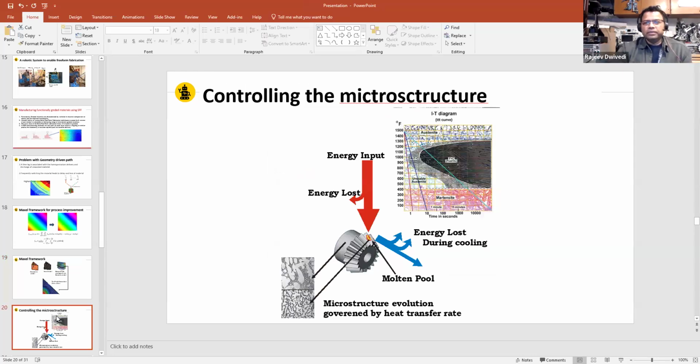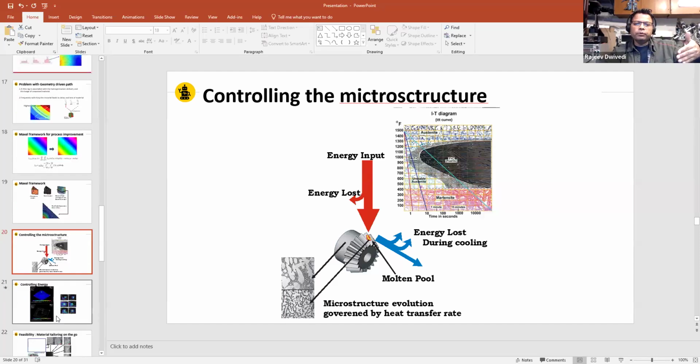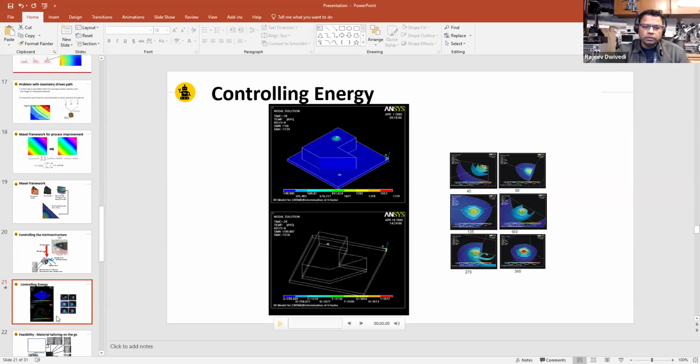And just to give a primer into the microstructure itself, it's the amount of heat coming in, the amount of heat going out, and the rate at which this is happening that decides what is the microstructure which will be formed. So the approach that we took was, I think I might have a little.